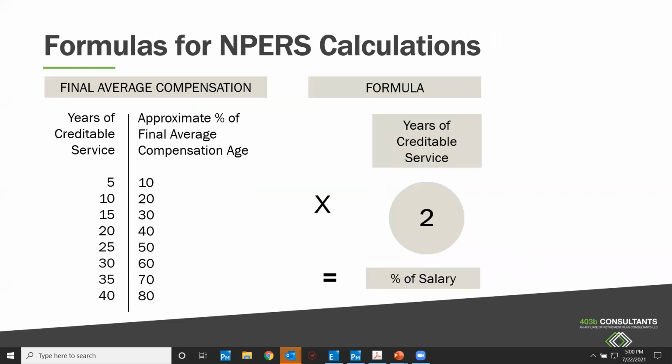I really like this cheat sheet. If you look on the left, years of creditable service. If I was an educator and I worked 25 years in the State of Nebraska system, you can roughly take that times 2, and that's the percentage of my salary at retirement that it should take care of. So if I put in 30 years of service, take that times 2, should account for 60% of my overall retirement needs. And that's roughly what most educators on average hit when they're in that system for that long.